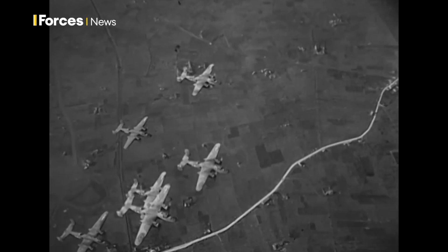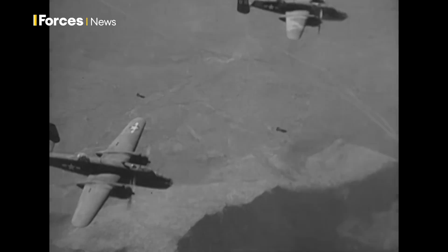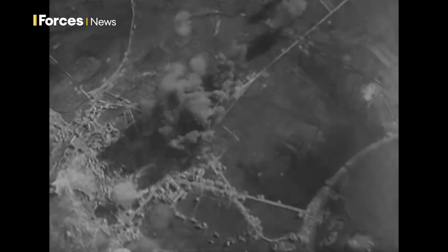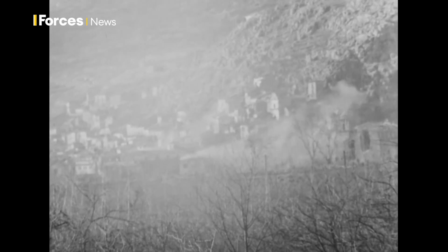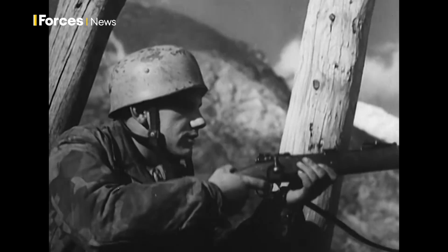So what next? Well, having destroyed the monastery, the Allies turned their attention to the town of Cassino. Another bombing raid saw it flattened, and it devastated German troops. So why wasn't that the end of the story? Well, the destruction made it difficult for the Allies to bring forward their tanks. There was vicious fighting, but again, no breakthrough.